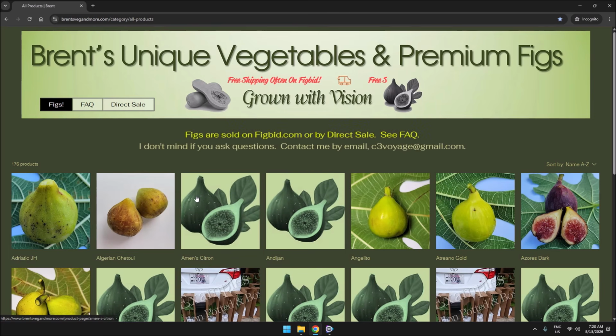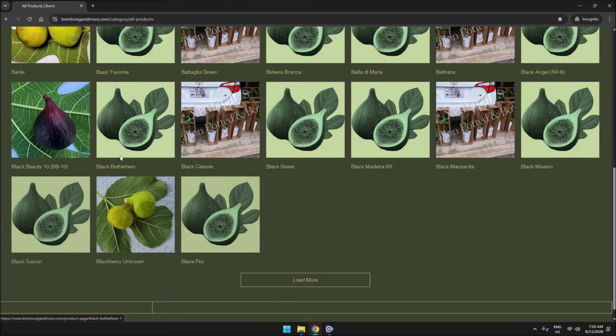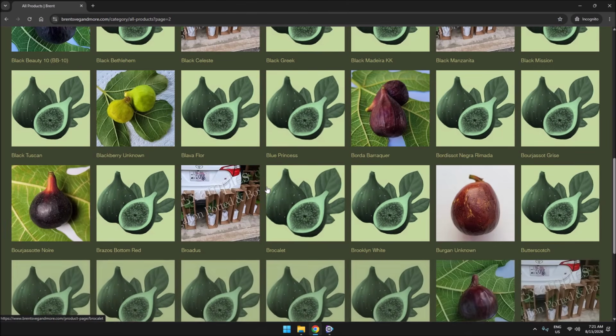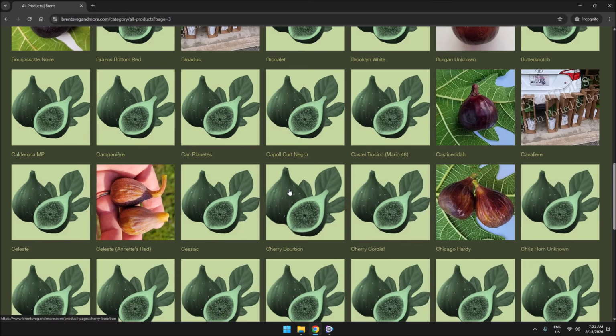So if I'm scrolling down here a little bit, you'll see pictures like this Adriatic JH, this Angelito, this Atriano Gold, Azores Dark, and you just keep coming down here. Black Beauty, load more here. Border Sweat Nor, Bergen Unknown, Castista, and all these others.